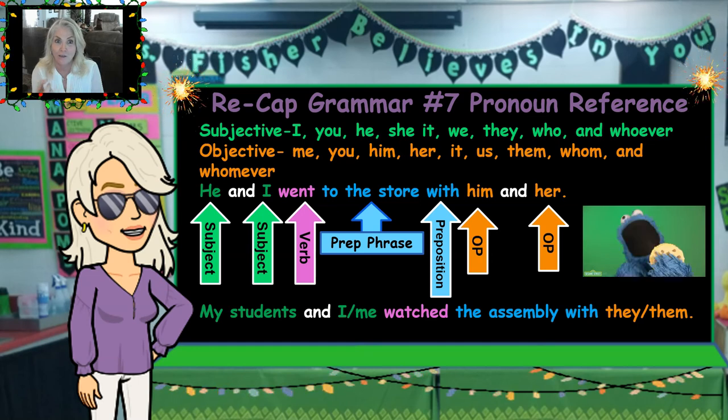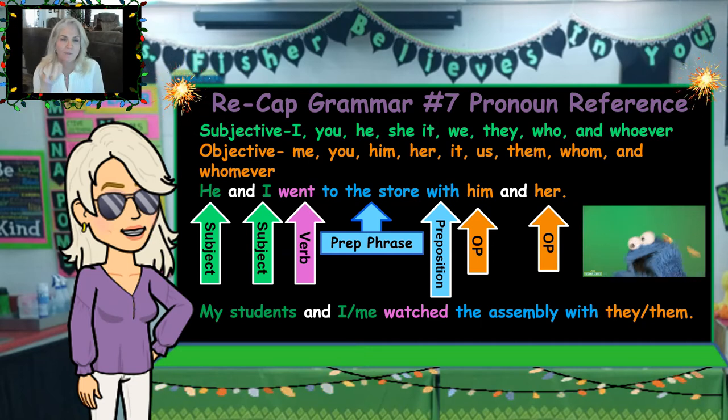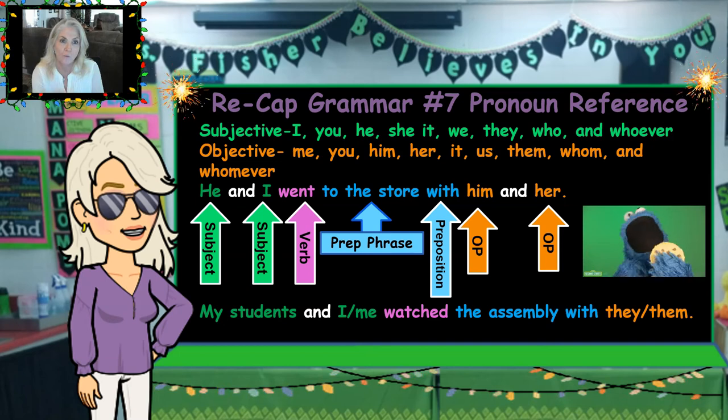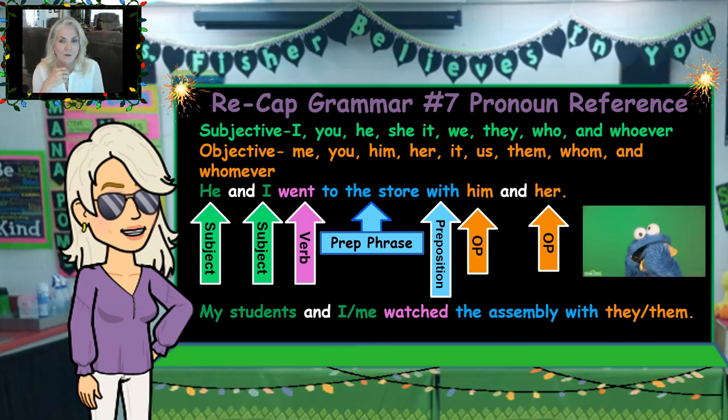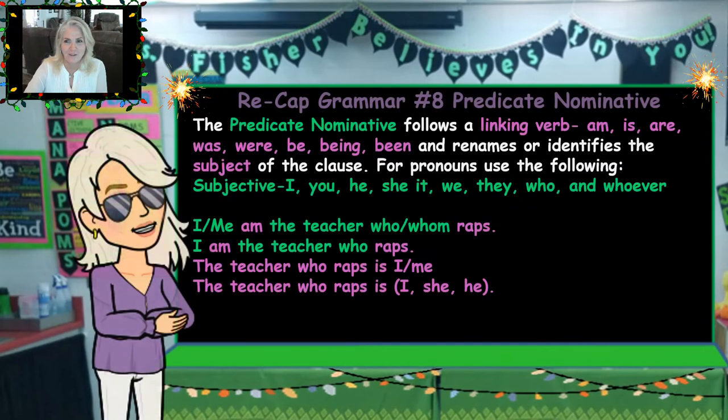I gave him a cookie. So now when we're looking at the object, I ate, or I gave him, not I gave he, right? So him is that indirect object. If it's a prepositional phrase, with whom are you speaking? Not with who. With whom. With goes with whom. All right. So that's how you pick those.